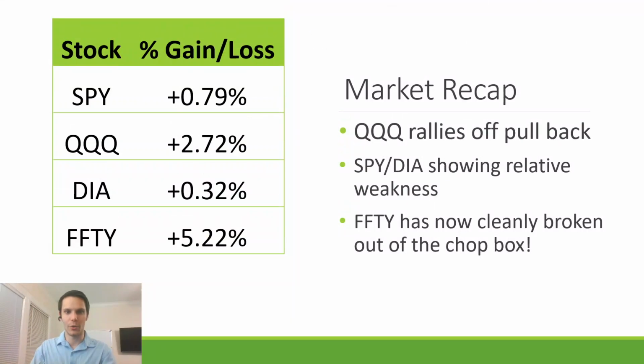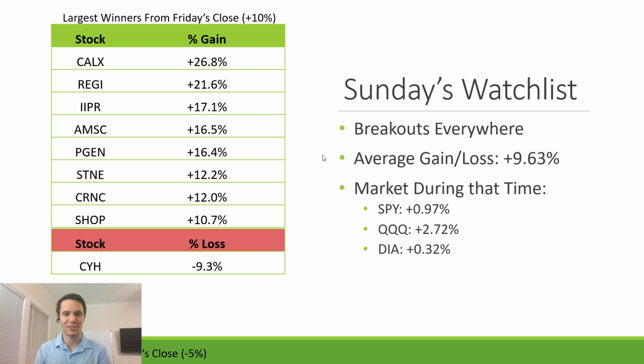So that is all going well with the market. Looks to be in a strong uptrend now. Now let's get to the two watch lists we had.